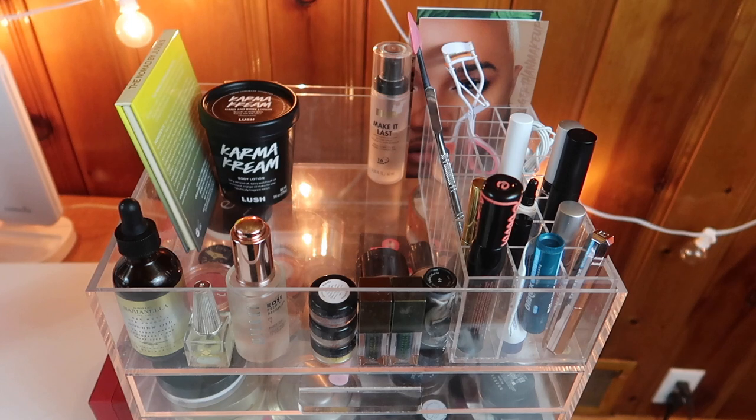Okay, so I've got a lot of random stuff here. I really need to clean this out. We really need to get everything out, shop my stash, and I'm excited to bring some new stuff into my basket. So let's just skip all this and jump right in.